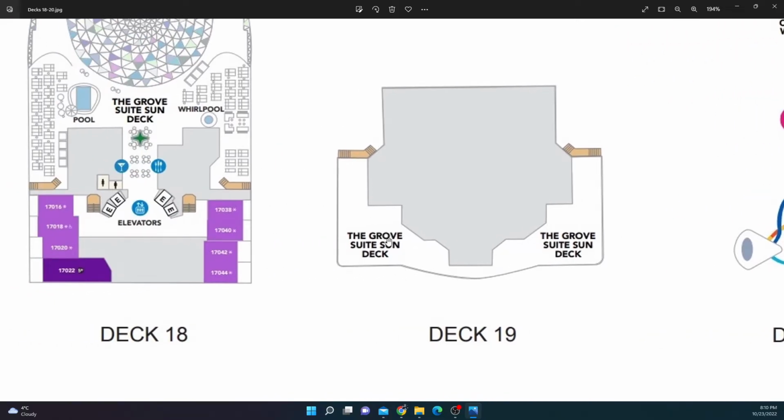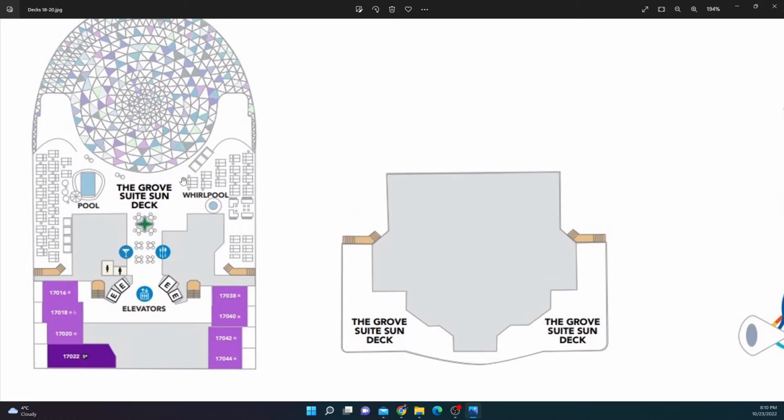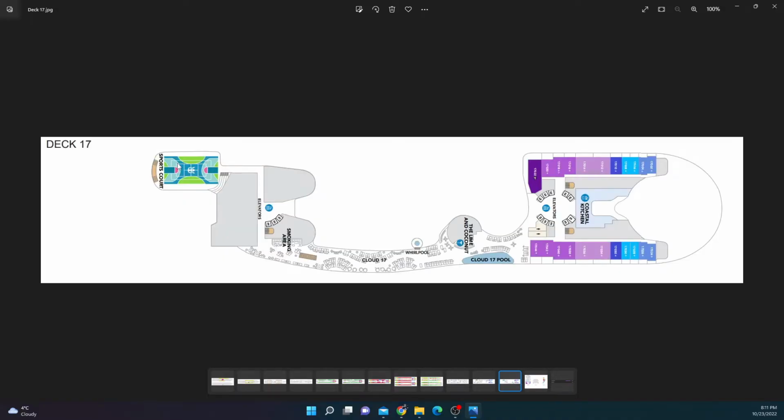Deck 19 is strictly just the sun deck. This is basically where you're going to have a whole bunch of lounge chairs and just people relaxing who have suites. Followed by deck 18, you're going to have some suite access as well as the Grove Suite Sun Deck. This is going to be your private pool and the whirlpool and basically open space here with some lounge chairs as well as under the atrium here as well. So that's basically deck 18 and 19 as well as 20. More or less, it's just going to be for the suites unless you are taking the water slides.